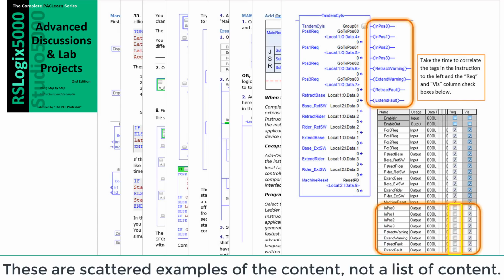And here's an example of an add-on instruction where we've embedded a lot of code, and this is a single instruction that does diagnostics on a cylinder. In this case, it's a tandem cylinder.